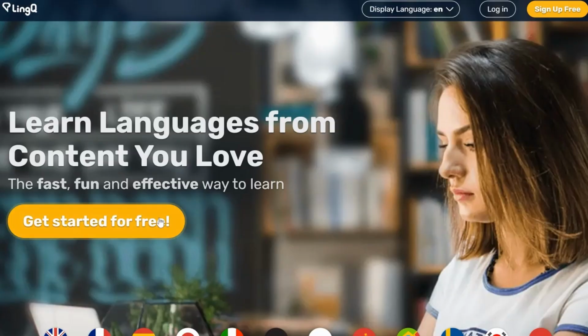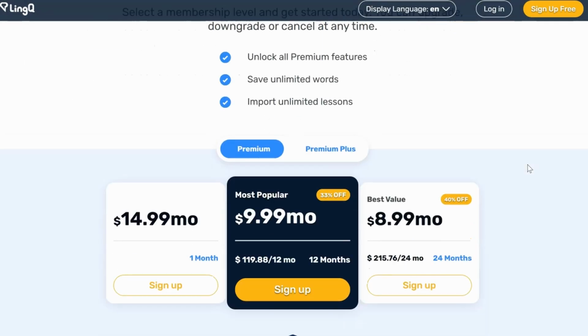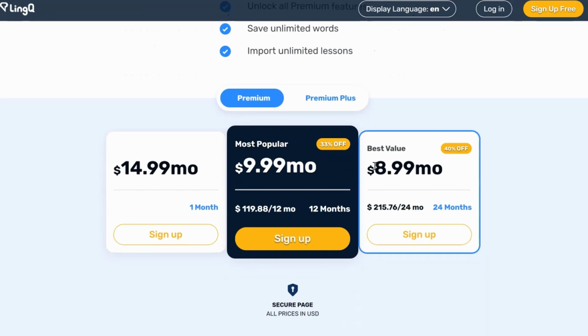So in terms of the pricing, Link do have a free trial, but it is extremely limited, and to get unlimited access, it does require upgrading to a paid plan.